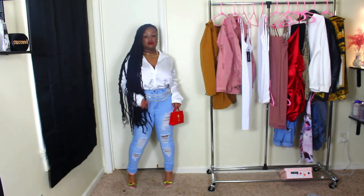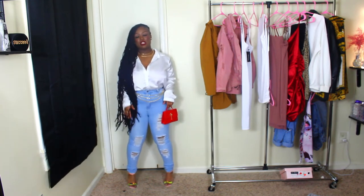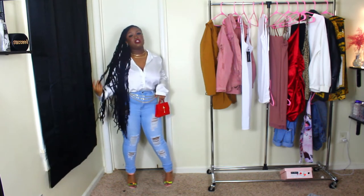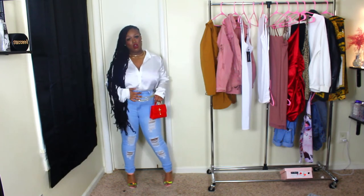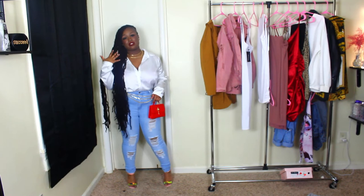Okay, period. When the outfit is simple like this, where you just have a plain white top on and jeans, that's the perfect time for you to throw some accessories with it so that it can really bring the look together. Gold accessories, gold necklaces and gold belts and stuff. It really spices the look up, you guys.